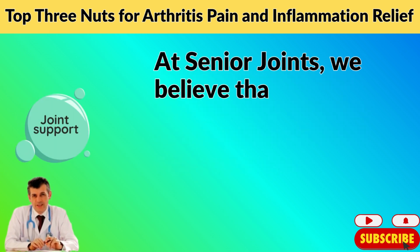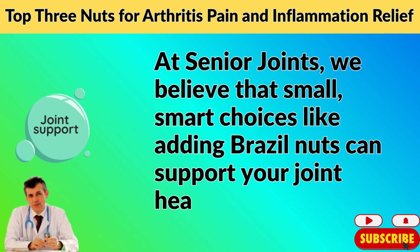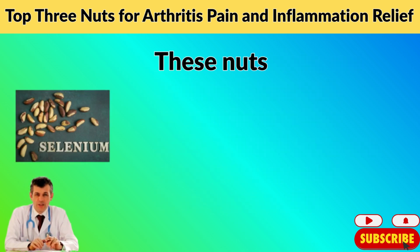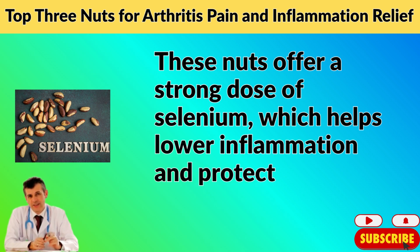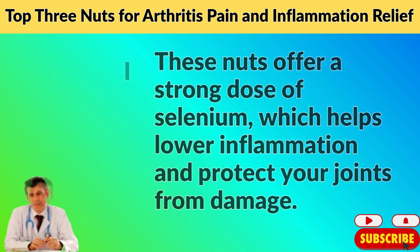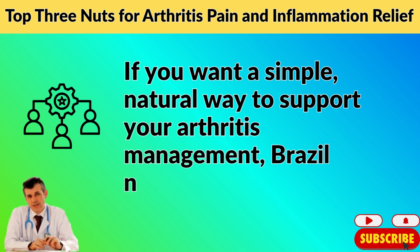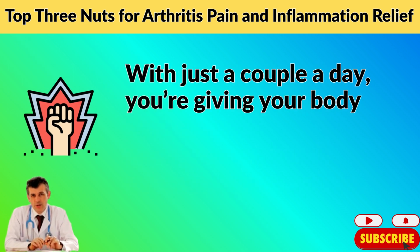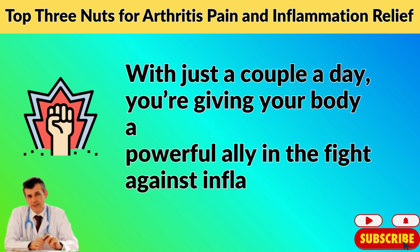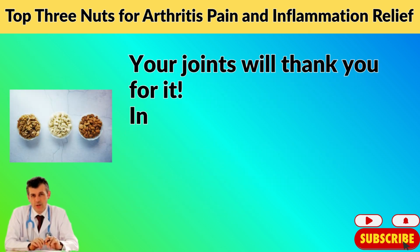At Senior Joints, we believe that small, smart choices like adding Brazil nuts can support your joint health naturally. These nuts offer a strong dose of selenium, which helps lower inflammation and protect your joints from damage. If you want a simple, natural way to support your arthritis management, Brazil nuts are a great option. With just a couple a day, you're giving your body a powerful ally in the fight against inflammation and joint pain. Your joints will thank you for it.